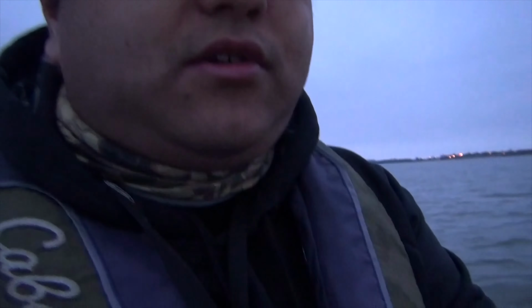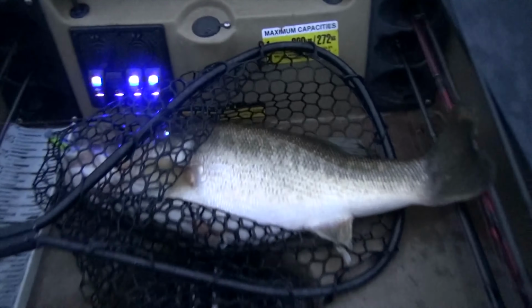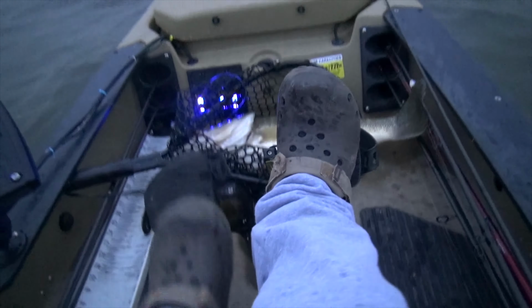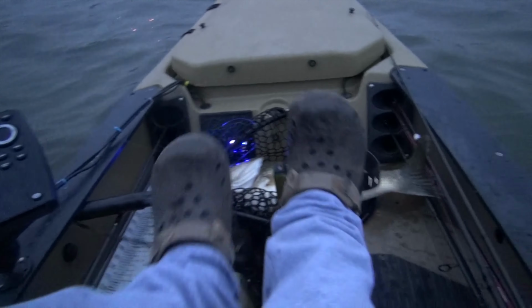I think I got big bass with the tournament. Shh, don't tell nobody, though. Damn. Big bass. This is easily a 20 right there. Yeah, buddy. That's what I'm talking about. Oh, yeah.